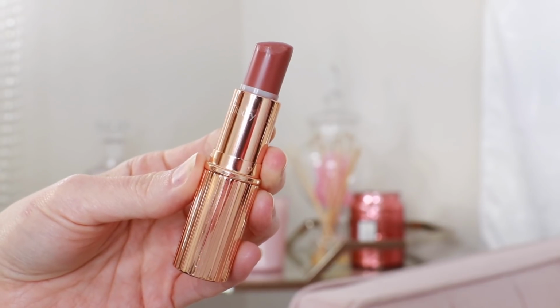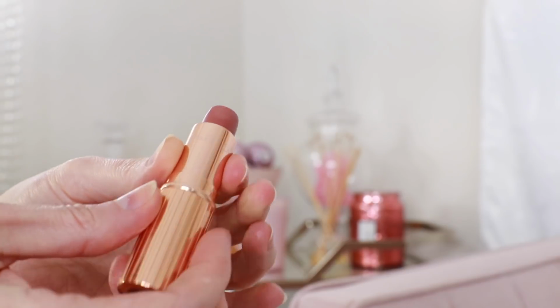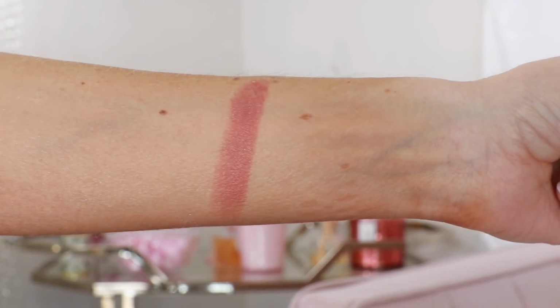And I know Pillow Talk probably seems like the most boring lipstick choice ever, but I wear this lipstick more than any other, so I just have to talk about it.